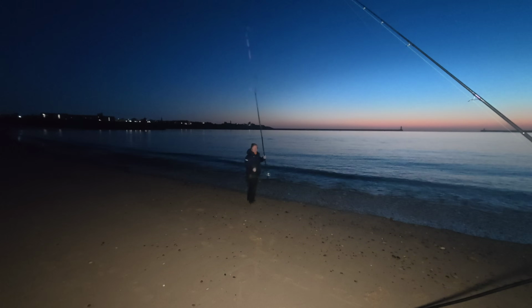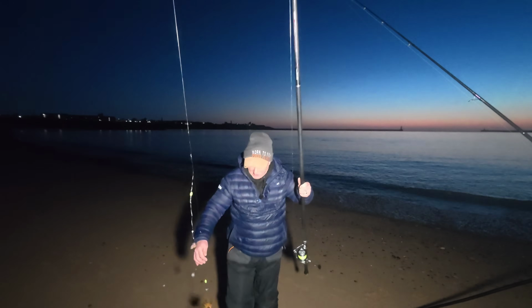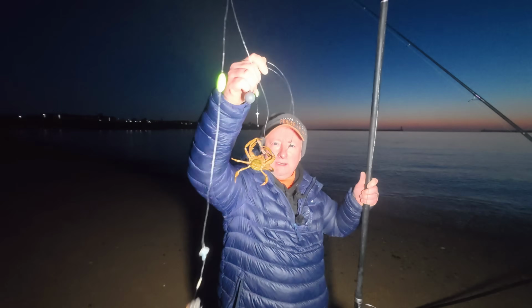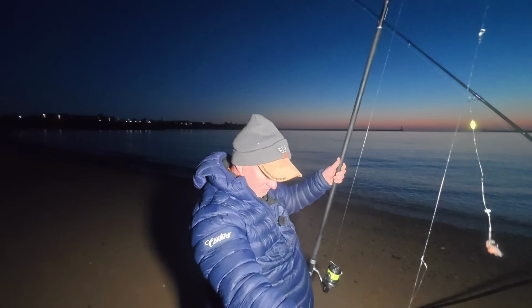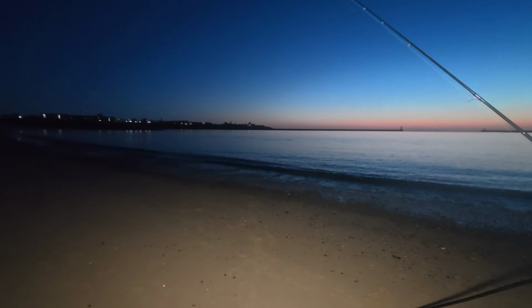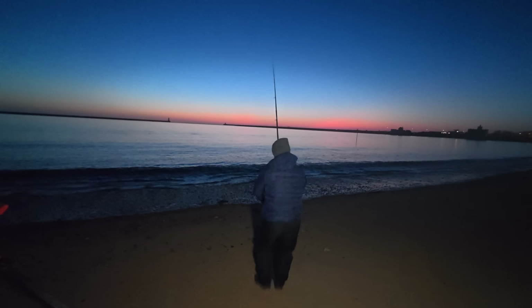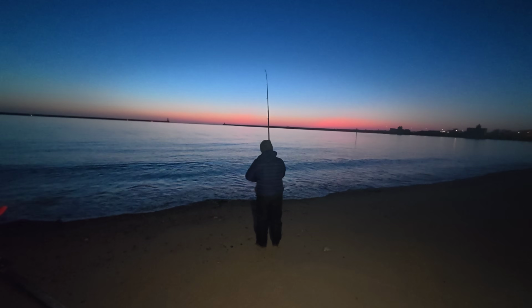Oh no, we've got a crab. We've got a crab. Well, does that class as being off the bait? I don't know. Little crabby dabbly there. Didn't look like a crab bite, but you know. Got a bit of weight on this one. I think we're getting crabbed.